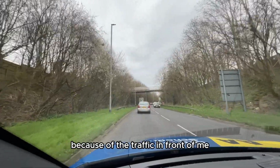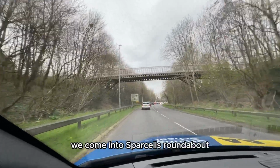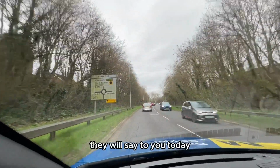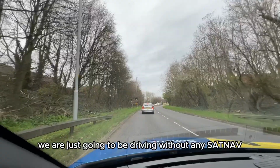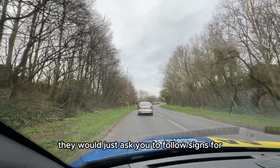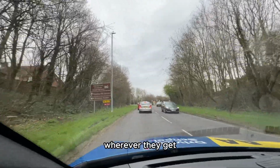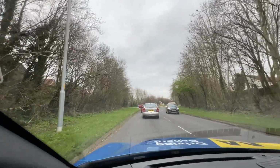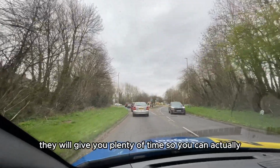Cross the roundabout and take the second exit, B4534, Rodbourne Road. Okay, so if you look at the roundabout board, we're coming to Sparcells roundabout. It wants us to keep following the Swindon system. Sometimes on the test route, they will say to you, today we are just going to be driving without any sat-nav. You've got to be prepared to be able to follow the directions. They will just ask you to follow signs, for example. You should be able to just follow the signs wherever they go.